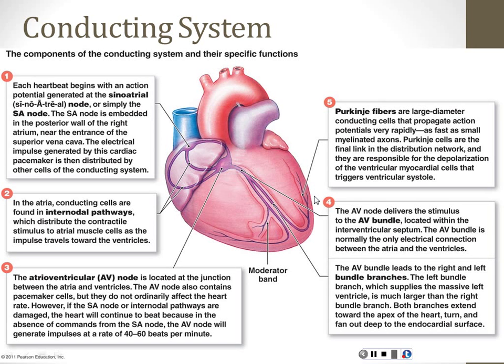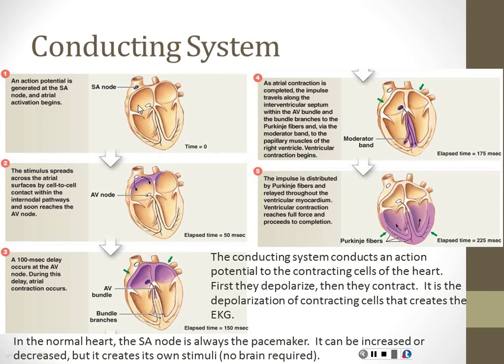All right, yes? What causes that pause in the AV node? The cells are literally slow at transmitting that signal compared to the rest of the system. So it results in about a 100 millisecond delay to give the atria a chance to contract before they go on down. All right. So this just shows you that same information, different pictures.